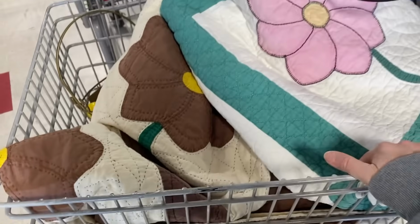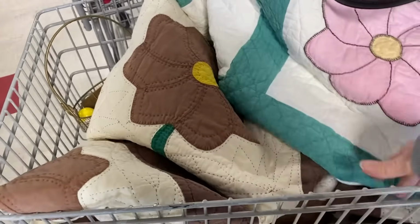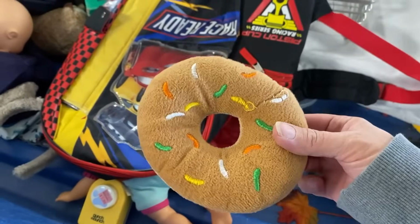I just found two quilts in the soft goods. So that is awesome. I'm pretty excited about those. I gotta unfold them and make sure they're nice, but they look pretty good. A donut.